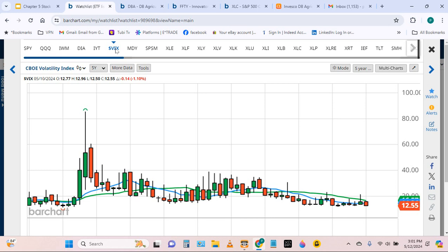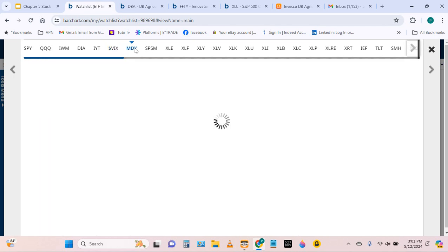Our volatility indicator, our fear index, has returned back down to low levels, 12.5, to close the week. We had a nice spike in volatility in April, and then that was reversed. So volatility says markets should be going higher.